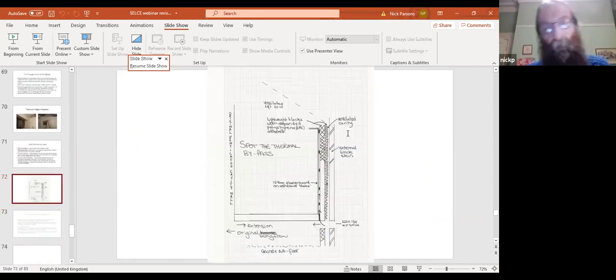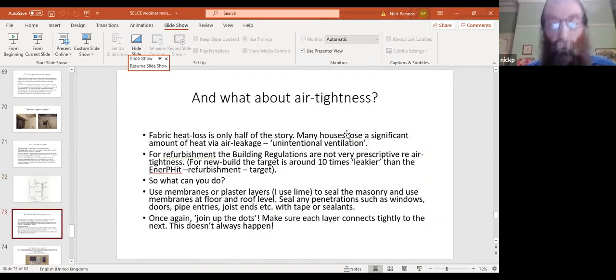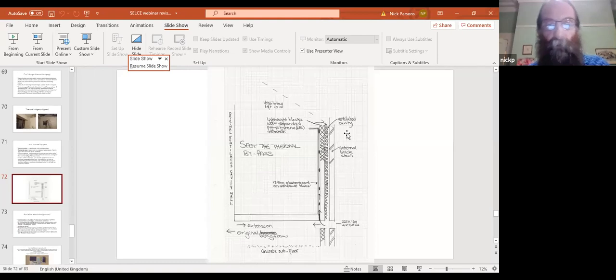Thermal bypass is where, like I talked about in my living room with the Styroliner and the big gaps behind it, cold air can get to the warm side of the structure. If you look at this PowerPoint later on, you'll see this diagram is particularly horrendous. This was an extension on a bungalow, a particularly horrendous example.